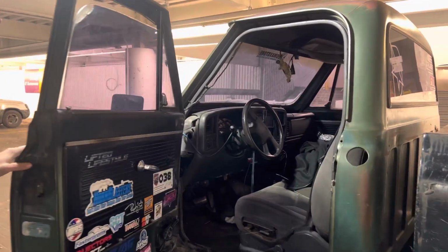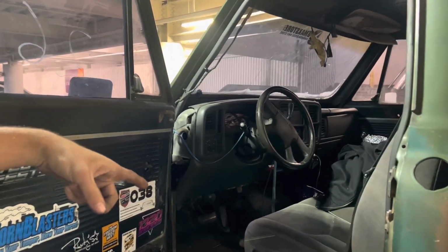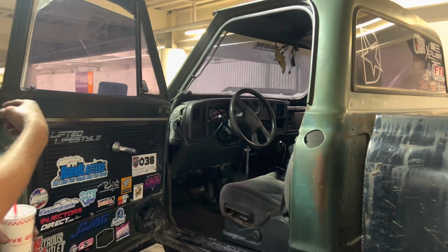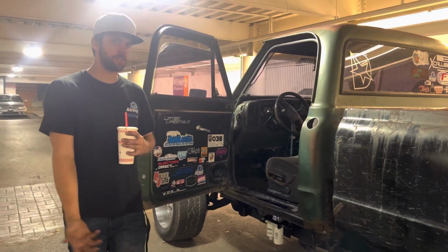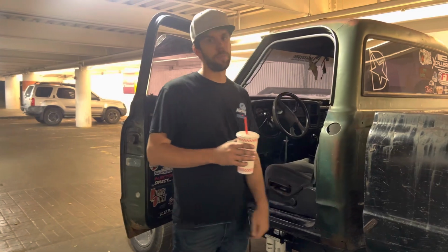But we have ourselves an 03 firewall and floor, which allows us to run the 03 dash. It means that we have air conditioning, heat, radio, cruise control, all the factory stuff that came in 03. It's literally just the steel cab set on top of a Duramax.